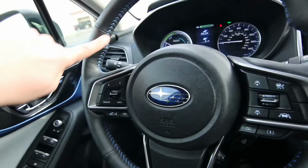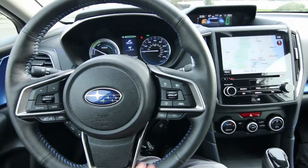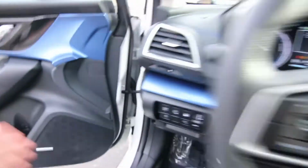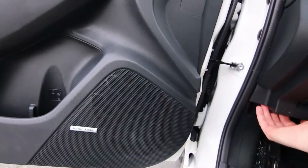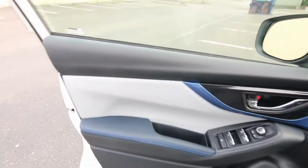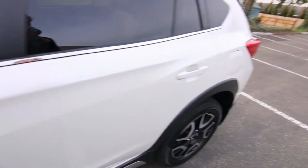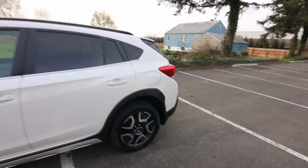Nice leather wrapped steering wheel. You can see it has a nice blue contrast stitching as well. It's also heated. We have a Harman Kardon audio system. We have the adaptive cruise control, forward emergency braking with pedestrian detection. All those great features you have with the EyeSight safety system. Really nice color combination.